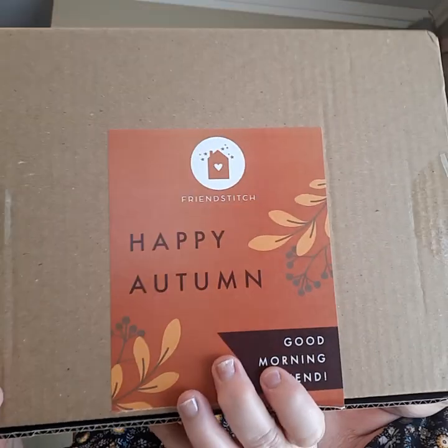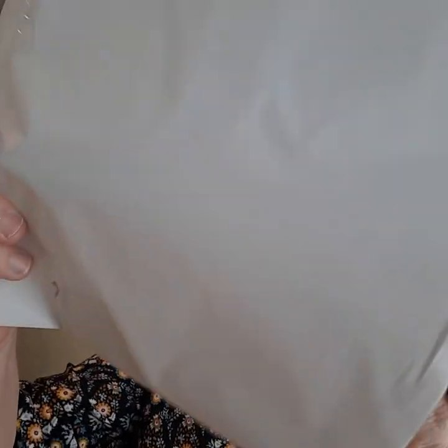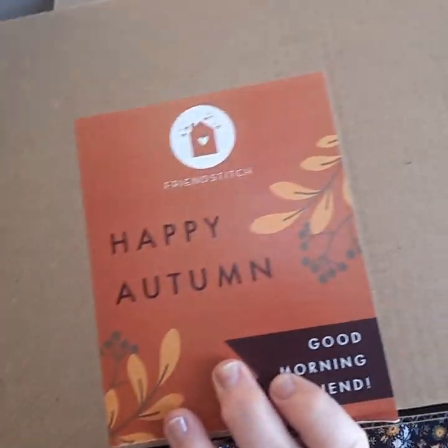Other haul that I got, and I'm not allowed to open it until September 18th, is my Friendstitch cross stitch kit. And I bought some Aida to go with it. And like I said, it's being put on by Bent Creek and Heart in Hand. And I'm looking forward to that because I love autumn, like favorite. I love to stitch autumn things, to decorate with autumn colors.